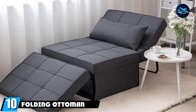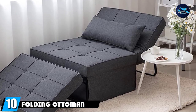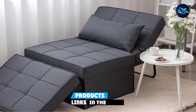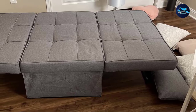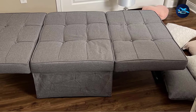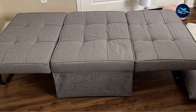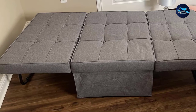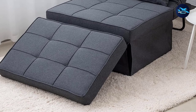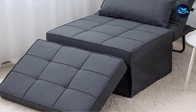Finally, the number 10 position is dominated by the Folding Ottoman Sofa Bed. Convertible chair 4-in-1 multi-function modern breathable linen guest bed. This 4-in-1 folding sofa bed is easily converted into a leisure ottoman, sofa slash chair, bed, and lounger to satisfy various needs. It's absolutely a good idea for placement in a small room, dorms, apartments, studios, or office. Assembly is simple and quick. You can use it directly after you receive it.